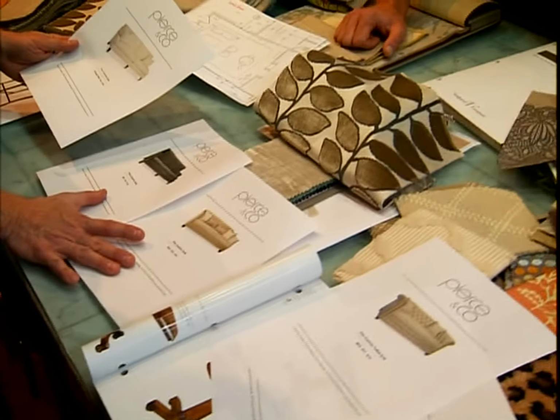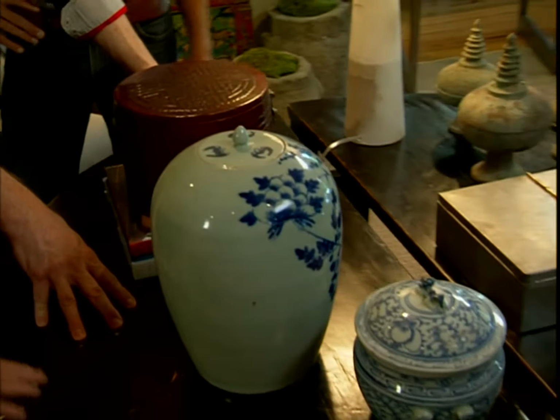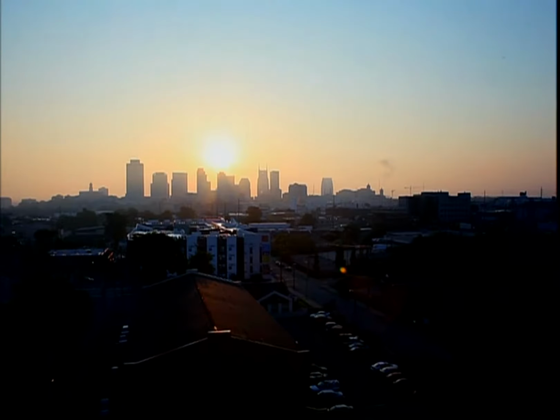I think we made a lot of progress today. So to me, at this point, it's just those last-minute things that make a room go from feeling like it's pieced together to being complete.